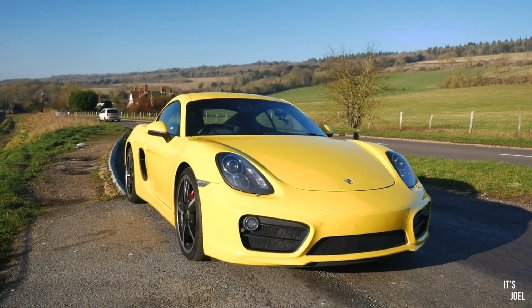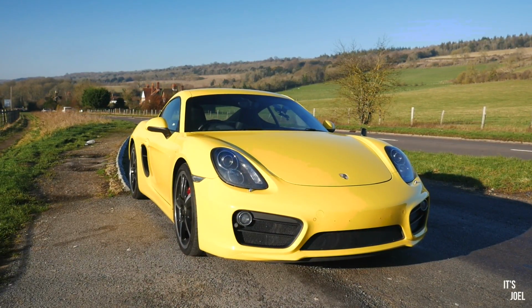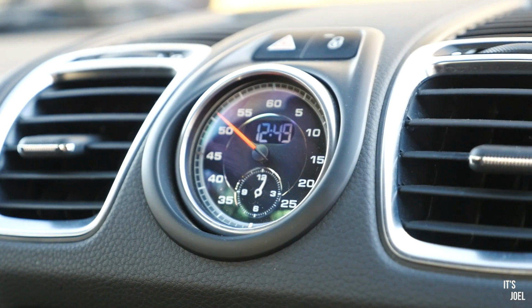So it's a PDK, and it's got Sports Chrono, so that helps the 0 to 60 apparently. You can do launches and stuff, which we'll do. Got to do a launch, have to. Porsche's quote is 4.3-ish to 60, I think. So the Sports Chrono lowers it a little bit by a few decimal points. Milliseconds, yeah. I don't know the exact number, but I think top end is like 180 or something like that.